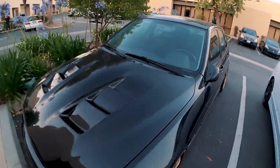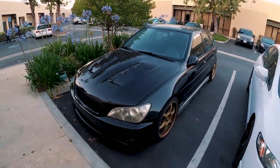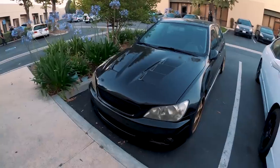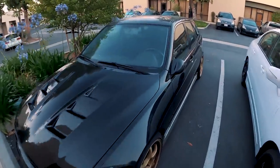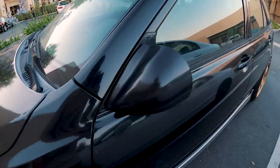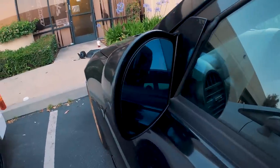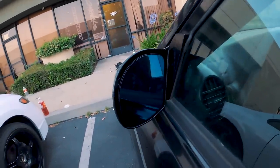Yeah, it's the look of the car. Since the car is so round now, I mean, it's already round because it's a wagon. But now with the bumper and the hood and everything, the mirrors look pretty cool. Can't wait to see the car all painted up and stuff. It has blue lenses too. I can't see anything out of them, but whatever.